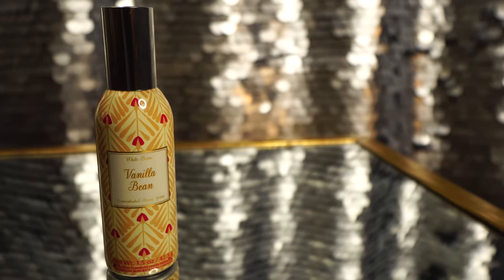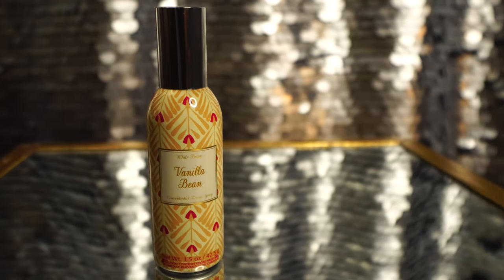My next favorite is a room freshener. This is a scented room freshener from Bath & Body Works. Mine is in the scent of vanilla bean. I absolutely love the way it smells. It's just this little tiny canister, and it smells amazing. It sprays out almost like a powdery texture, but it hangs in the air very nicely. It is very high power.